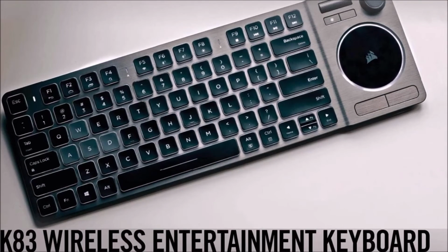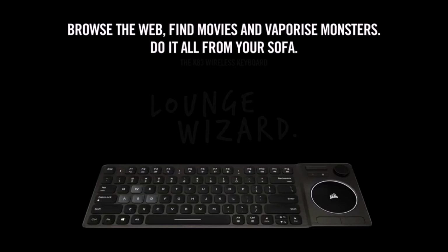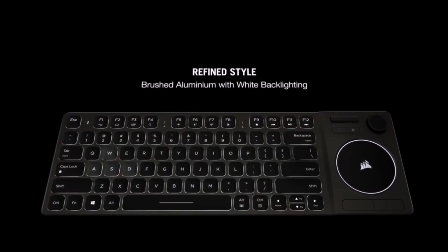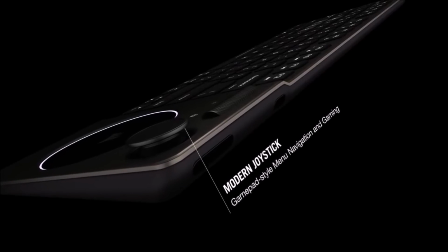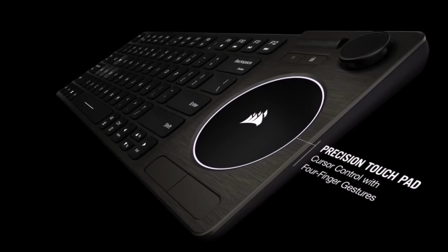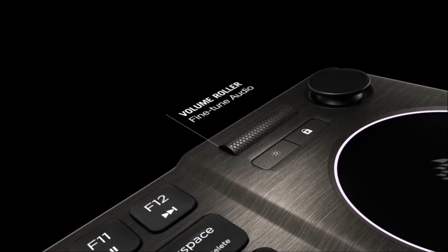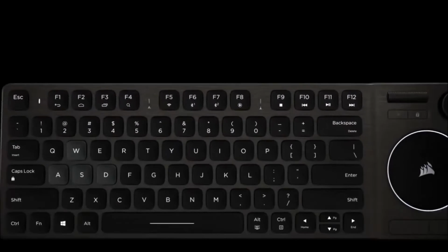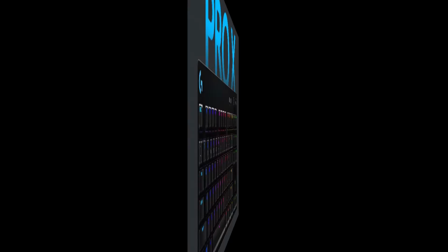Corsair K83 Wireless, best for entertainment. If you have a home theater PC, you might be frustrated by the lack of keyboards that explicitly appeal to your use case. Luckily, there's a keyboard for you. The Corsair K83 Wireless is a fantastic entertainment-focused keyboard. Not only is it light and portable, it also has a bevy of entertainment functions that'll make life easier in your living room. And, with its wealth of connectivity options, including Bluetooth and 2.4 GHz wireless through a dongle, you can use it with many different platforms. However, it's not great at gaming, so keep that in mind.